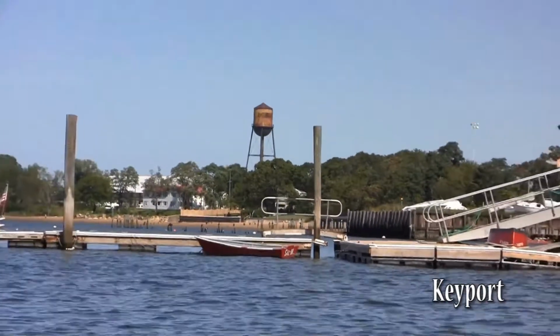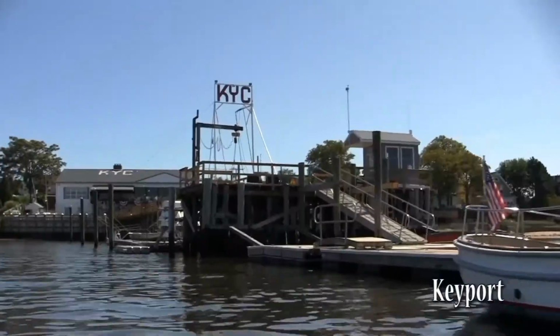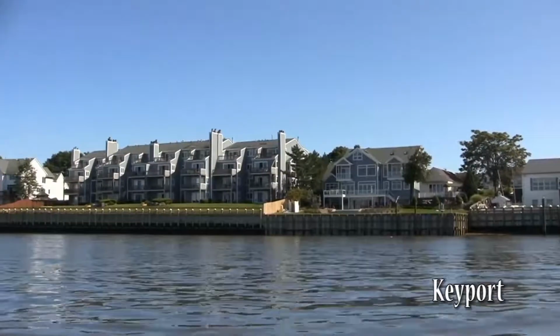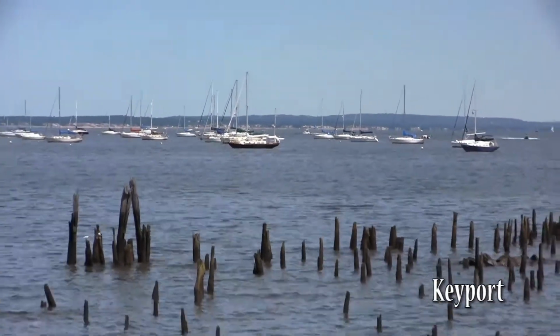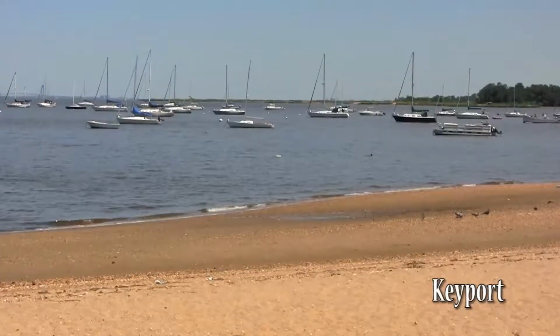Old water tower. Not sure if it's used. There's a yacht club. It's the Keyport Yacht Club. There it is. And those look like condos or apartments, but right on the water. Very nice. And you can see Staten Island across the way. And there's that old water tower. Don't know what it is.